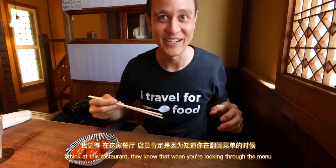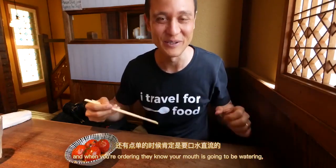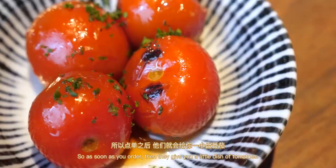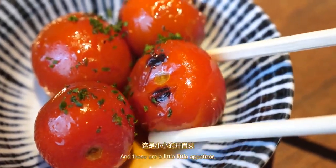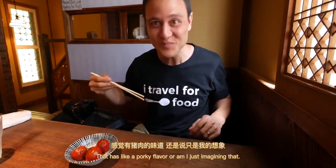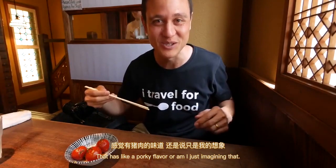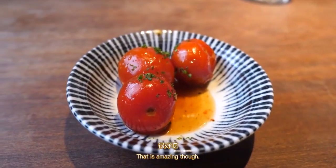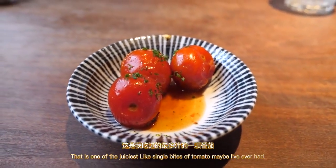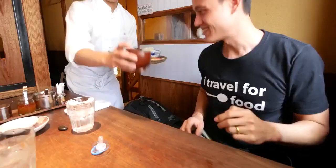I think at this restaurant they know that when you're looking through the menu and when you're ordering, your mouth is gonna be watering. So as soon as you order, they give you a little dish of tomatoes, like a little appetizer. Oh wow! That has like a porky flavor, or am I just imagining that? Oh, that is amazing though. That is one of the juiciest single bites of tomato maybe I've ever had. How did they do that to a tomato?